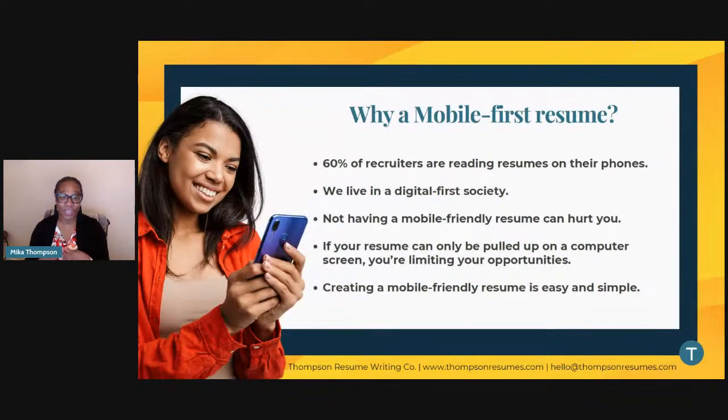So first things first, why should you consider making your resume mobile friendly? Like, why a mobile first resume? Well, first of all, according to a study, 60% of recruiters admitted that they are reading and screening resumes on their phones. So gone are the days where recruiters are only looking at your resume just on their desktop computer in the office.